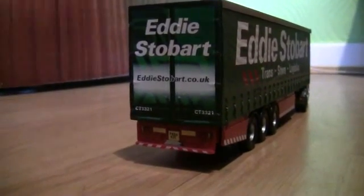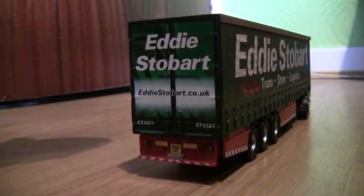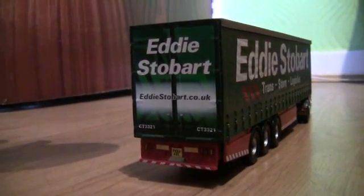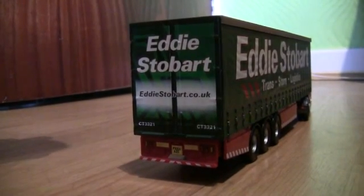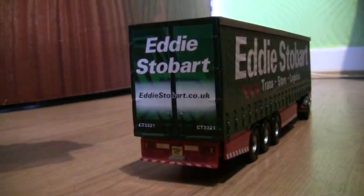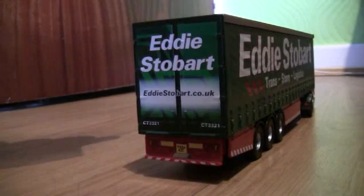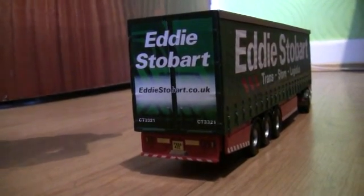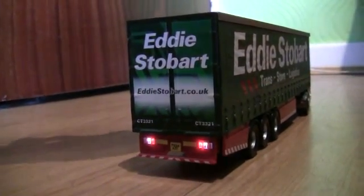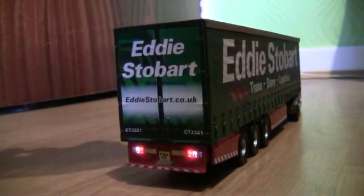So now, if I press this button, that's the truck driving away. Okay, and now if I start it up again and press the other button, we've got the reversing lights as if the truck is actually reversing into a bay.